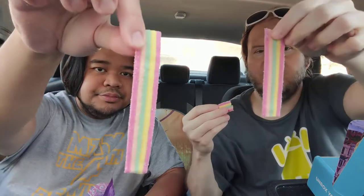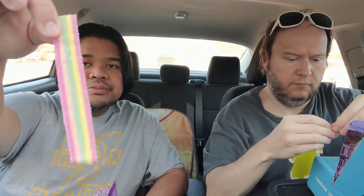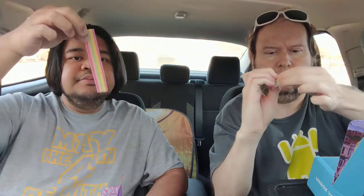I wonder if each strand is individually flavored. It's like a Band-Aid. I had these in Germany, but they weren't stuck together. They were like spaghetti looking, and they were way better. They're pretty good, but I like sour gummies. I don't think they're that sour, though. Do you think they're sour? A little bit. Mm. It's definitely tangy. So it's 7 out of 10 for me.